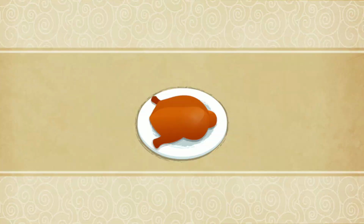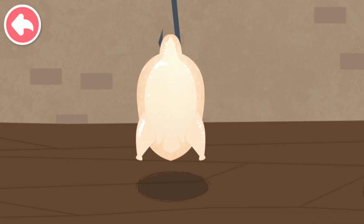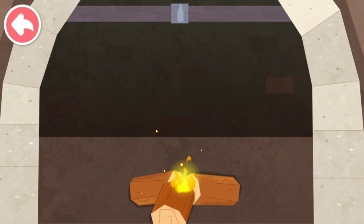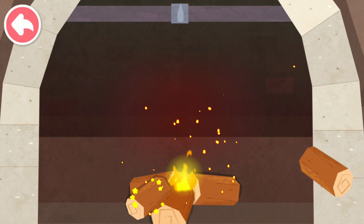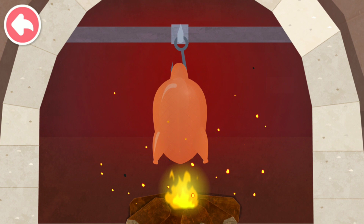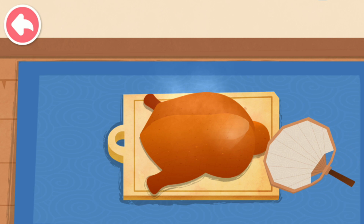Roast duck. Let's make roast duck. Brush the sugar water evenly onto the roast duck. Add some wood to build the fire up some more. Let's start to roast. The roast duck is so hot. Let's cool it down with a fan first.